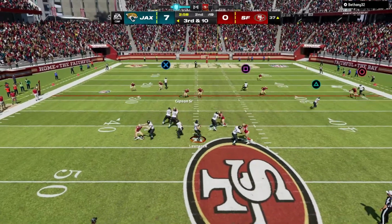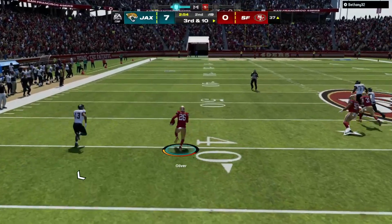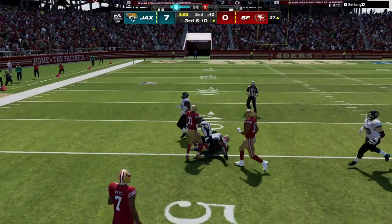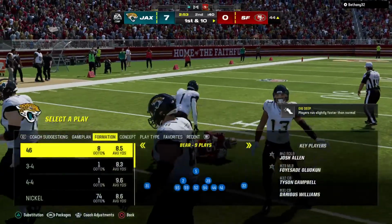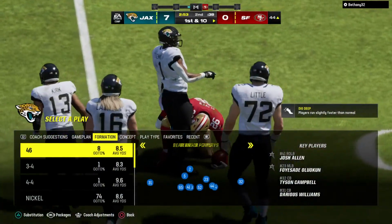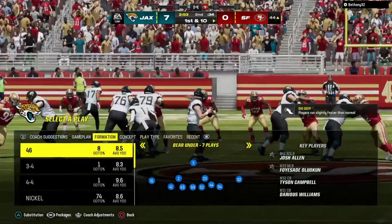Here's Lawrence. Looking for Jones, and it's intercepted. Isaiah Oliver with the INT. And he'll take this across midfield and inside the 45. So this defense coming up with a takeaway, and maybe that's something that can bring a little life to that sideline.